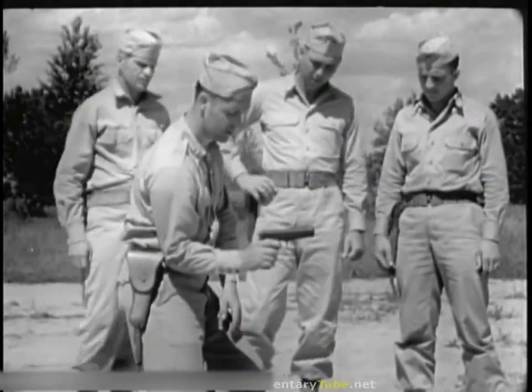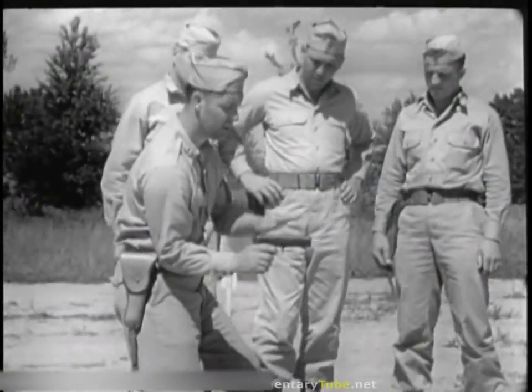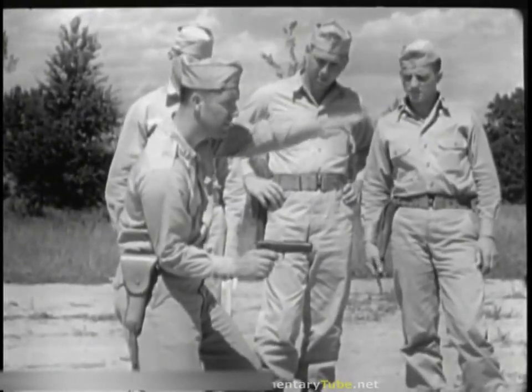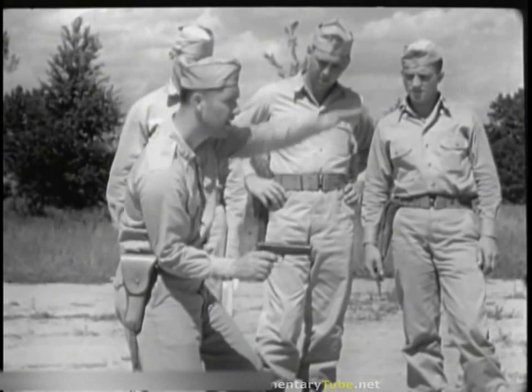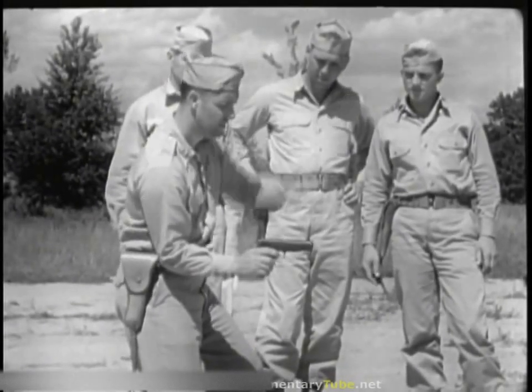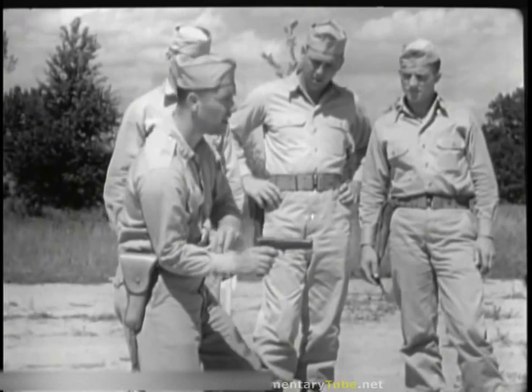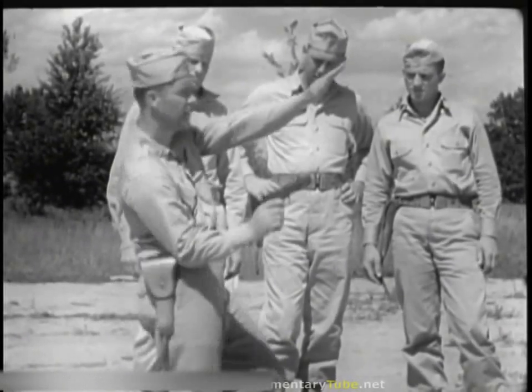Shooting from the hip may look good, but it isn't practical for combat. The main reason is that you can't see whether your gun is on the target in that position. Then, too, if you lock your elbow to form a 90-degree angle between the forearm and the upper arm, you're off balance when you shoot at high targets.